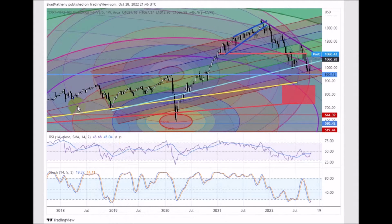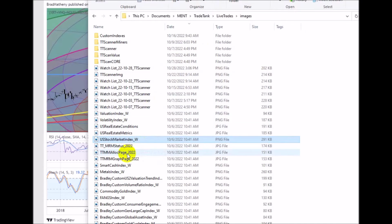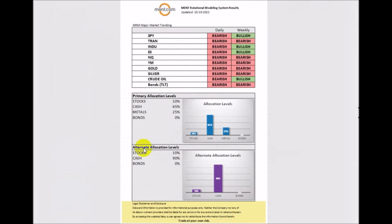Traders get confused, and that's why we rely upon the, here, I'll show you the allocations page to keep us functionally protected away from risk. So understand, you should be only trading 10% of your stocks right now. 90% of your money, or 60%, 65% of your money should be in cash, 25% in metals, zeros in bonds.